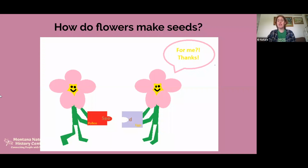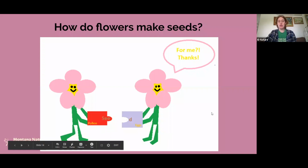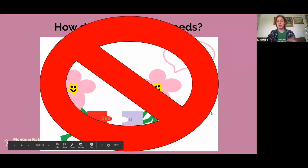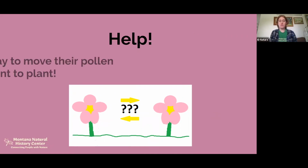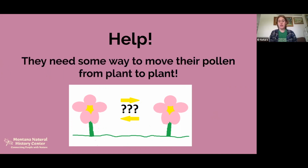Flowers don't have legs. They cannot move back and forth to each other. So they need help. It doesn't look like this. They need some help because they're stuck in the ground. So they need some way of moving their pollen from plant to plant.